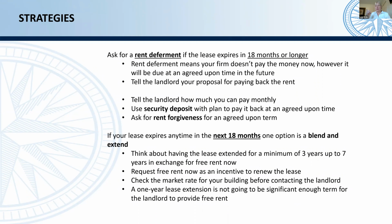So basically, you're asking for an incentive now to extend your term, which means that you're going to have to sign a new amendment for that greater term. I've had pretty good success with this process with my clients that have less than 18 months. And the reason I'm having success is the value of the building is based upon the rental roll, and the length of the lease increases the value of the building.